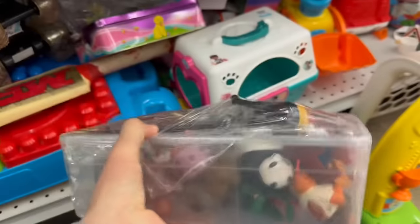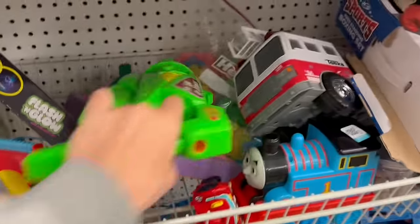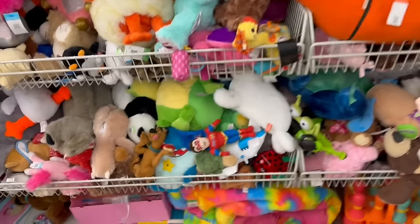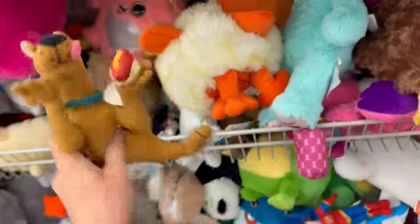Oh, here's a box full of toys. What all do we got in there? It looks like there's some sort of action figure. I don't know who that is, though. Oh, there's a couple of them in there. Maybe some Disney stuff, possibly. Oh, there's a turtle. It's like a Mickey D's toy, though. $6 for the box. Let's see if we got anything cool in Plushville. A Scooby eating a hot dog.